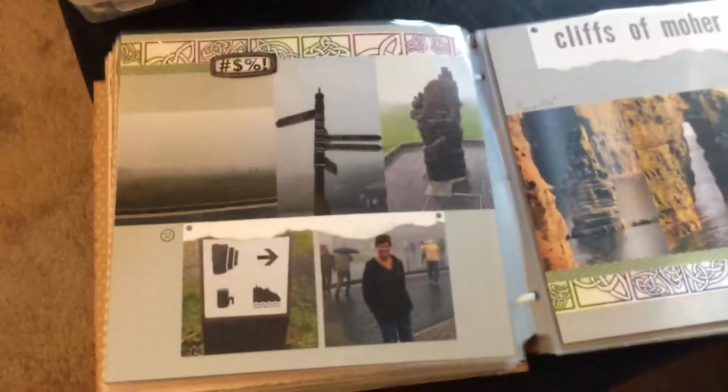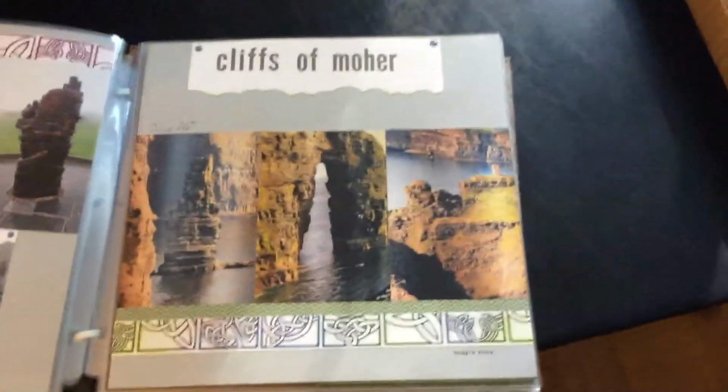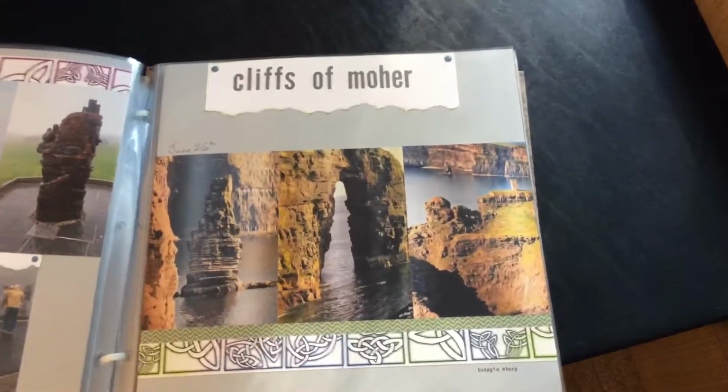Oh, the Cliffs of Moher. Okay, so here's the deal with that. I saw it when I was there. We had perfect weather. It was gorgeous. So this is what you would normally see if you went to the Cliffs of Moher on a good day.